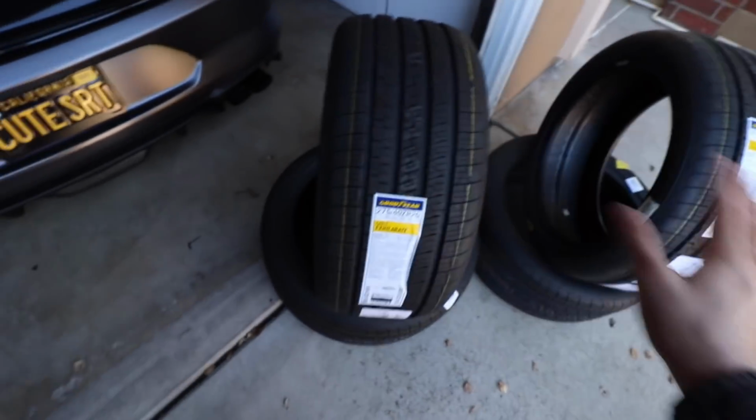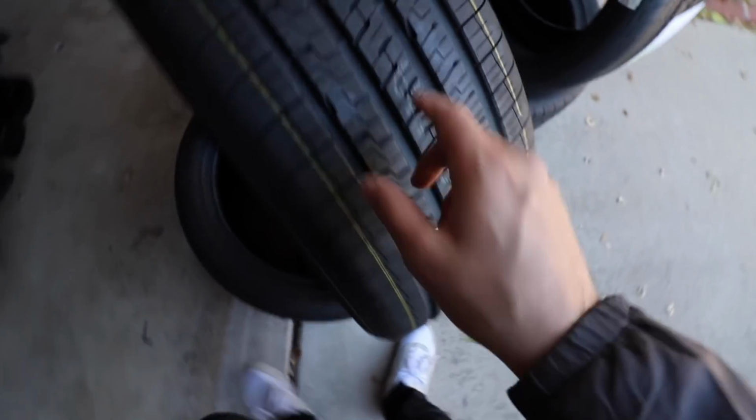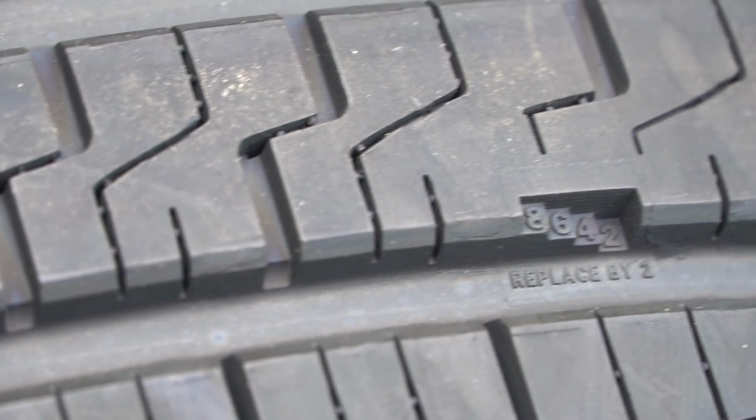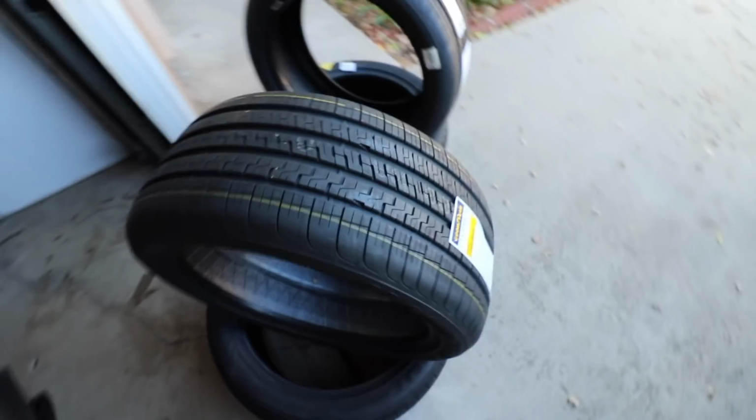Now, the coolest thing, which is the first time I've seen this on a wheel and tire actually, is that they have a built-in wear gauge. So you can actually tell how much of your tire is worn just by looking at it, because it has it built in. It has these little cutouts that show you as your tread starts to go down, you can read it right there, which is pretty cool.